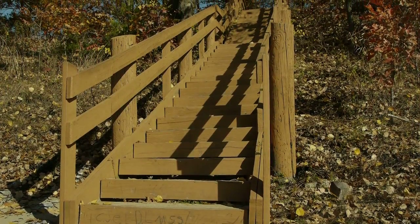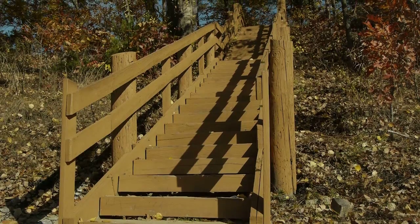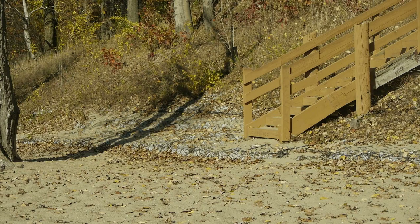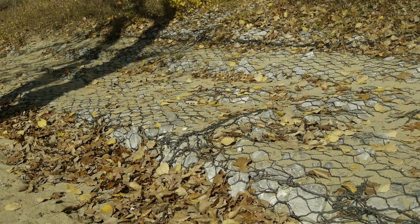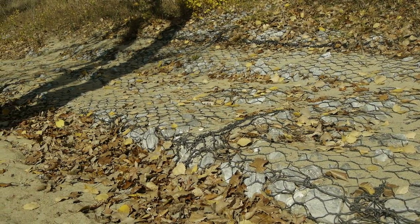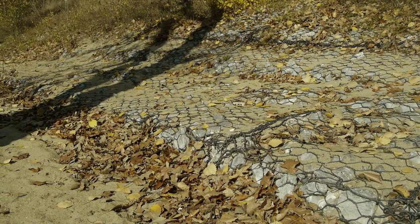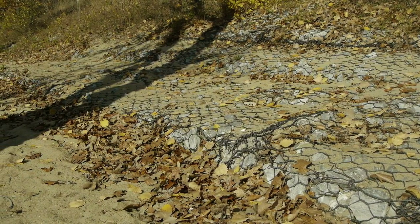What they've done is they've got a controlled access stairway to the lake to allow people to come down here, and then they've got some what are called gabions at the toe of the slope to prevent erosion. The soils around here are very sandy, so erosion is a problem. Wind and wave action will break them down. They've increased the mass of the base with the gabions.